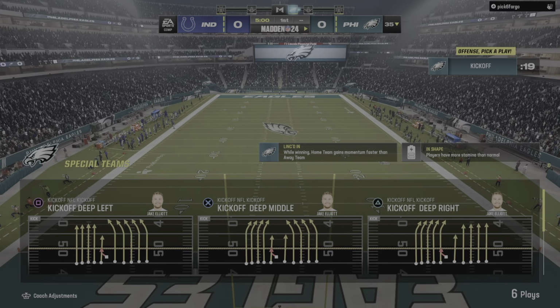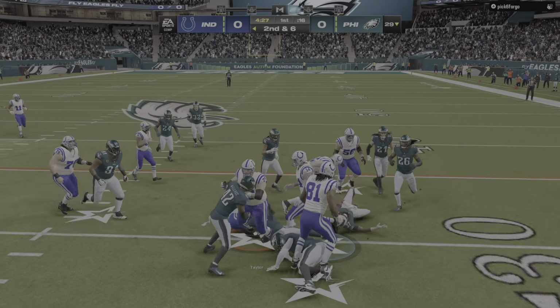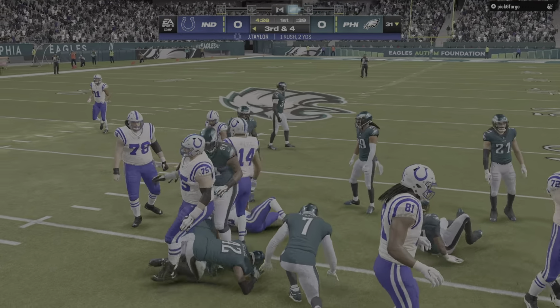And they'll run the option to start the drive. And from the 25, they work this to the 29, a gain of 4. Well, if you're going to run the read option, typically, you've got to keep an eye on the defensive end. And what does that mean? What are you looking for with a defensive end? Well, you want to play off of what he does. If he collapses inside towards the running back, then you pull it and take it yourself outside in. If he stays outside, you go ahead and leave it with the running back. In this case, pulled it and got good yardage himself.